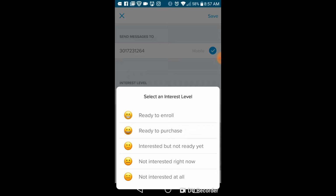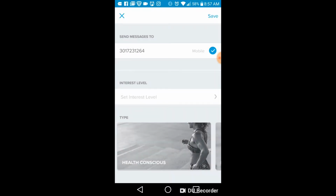Based on the interest level, the software will determine what you need to send them and what you need to say to them. Okay, it's taking a look at the responses, it's taking a look at what you're sending them, and it's playing that middleman that allows you to close sales a lot more smoothly. Okay, so we're going to leave that blank.